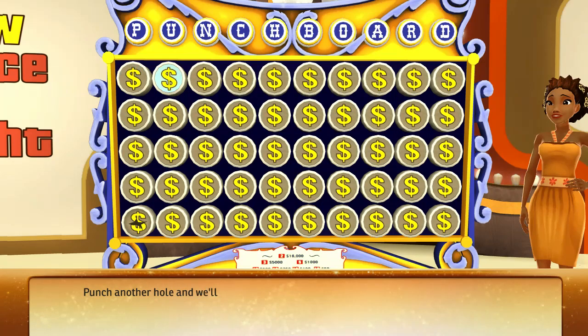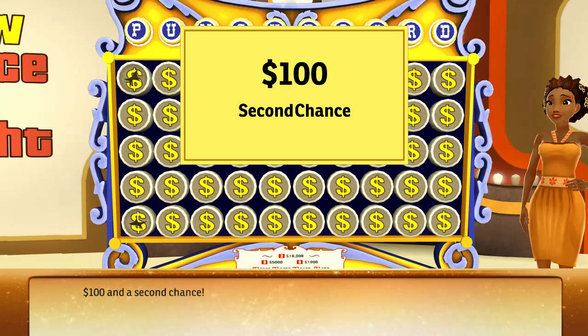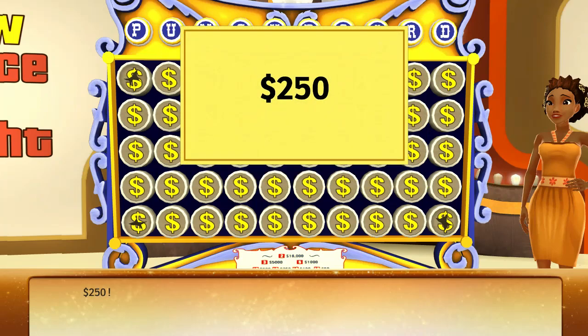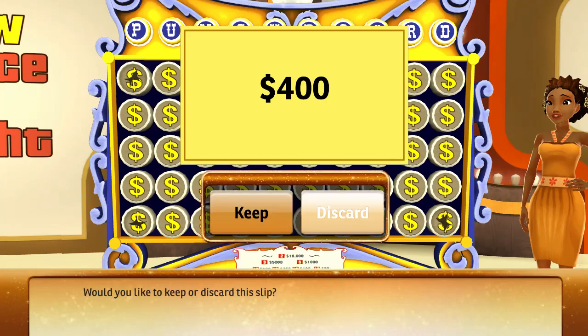All right, punch another hole, and then we'll add up the slips. All right, let's see that slip. $100 and a second chance. All right, punch another hole, and then we'll add up the slips. All right, let's see that slip. $250. For a total of? Would you like to keep or discard this slip?